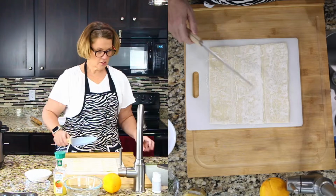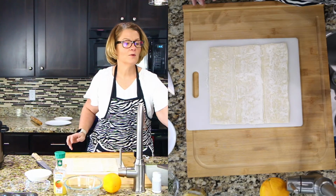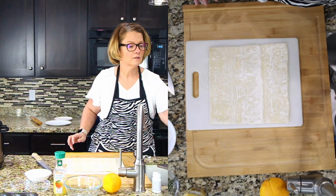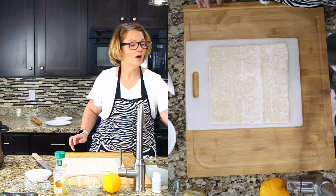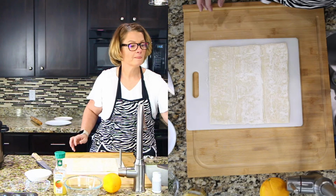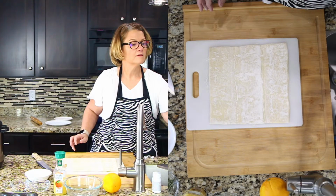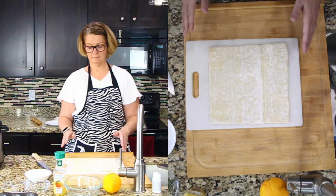You guys, let me just check the recipe really quick. I think we're cutting this in a 4x6, but I don't want to steer you wrong. Oh, wrong recipe. Yes, 4 rows by 6 rows is what we're going to do.